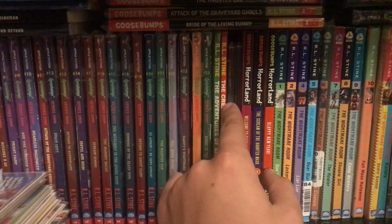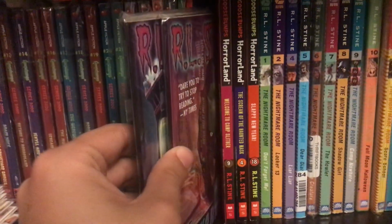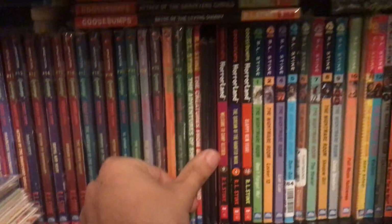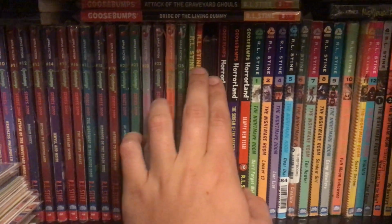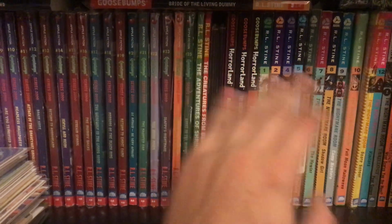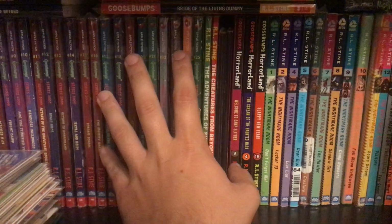Now, from the Creatures from Beyond to these two, we have the 13th Warning and Zombie Town. These are of unconfirmed status. All three of these right here are unconfirmed as to whether they're previous R.L. Stine stories, if they were written for the novellas, or if they were lost Goosebumps projects.